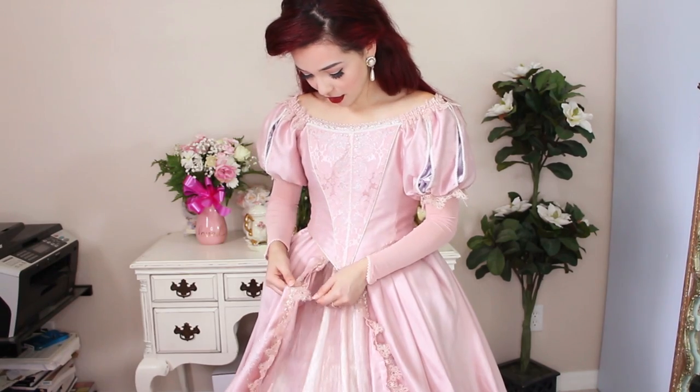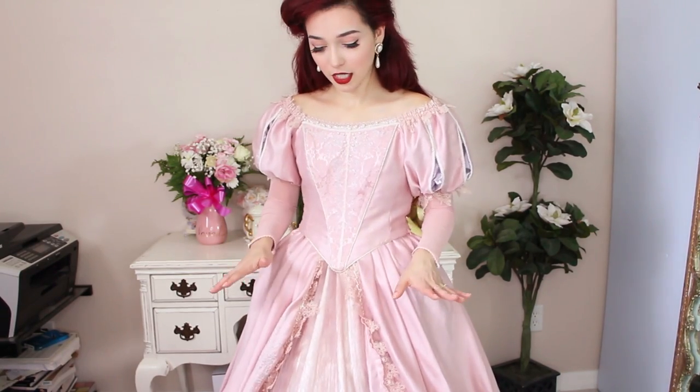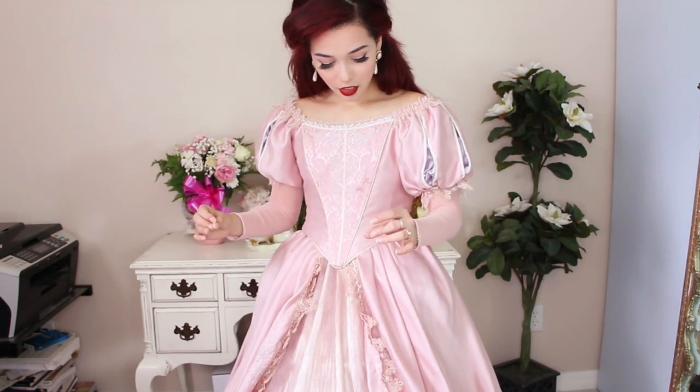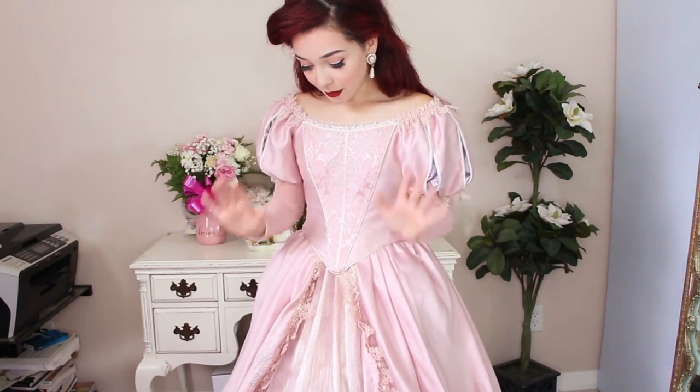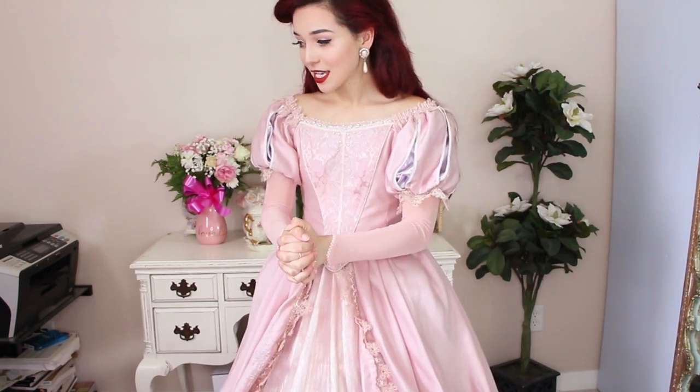It's just everything that I could have dreamed this dress to be, because it has a vintage feel to it. That's what I like about it. It has a vintage feel, there's a lot of detail, and it feels like you're actually wearing the dress that she would have worn in her time period. So I'm obsessed, but yeah, this is the last one.